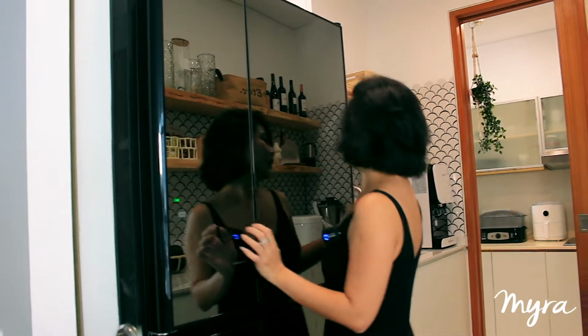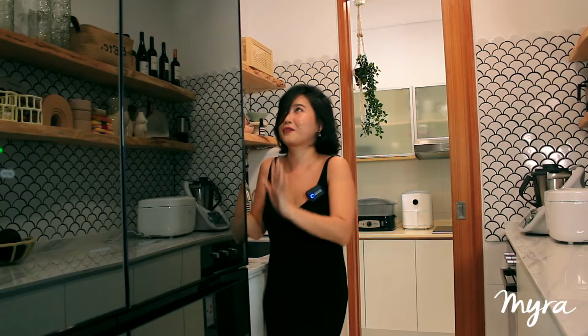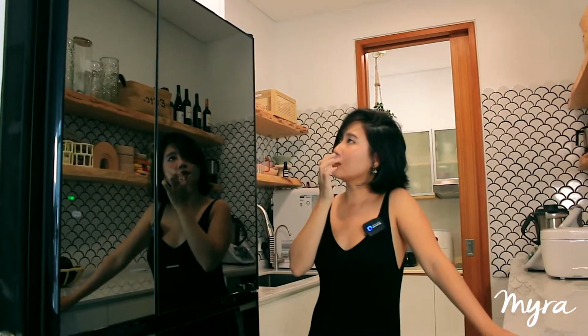It gets me every time. Like, it's supposed to fit just right, just perfectly, but it doesn't. So don't make the same mistake as I do. Measure everything before you purchase and build.